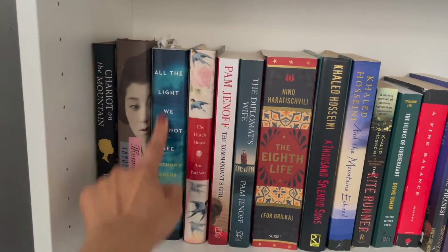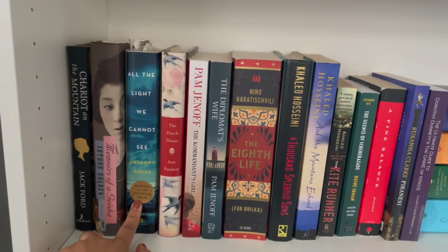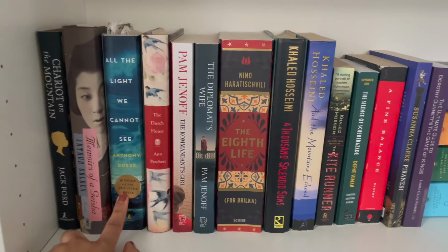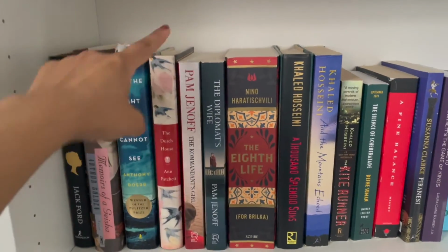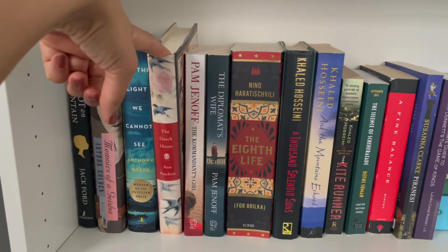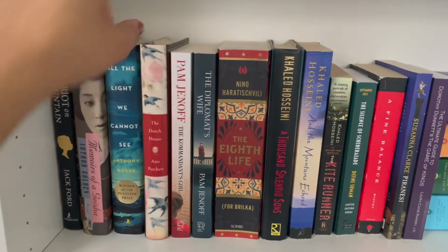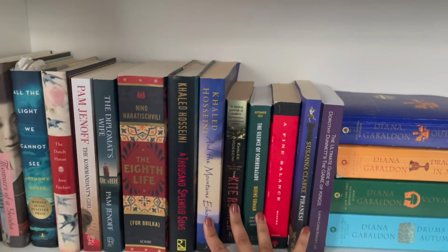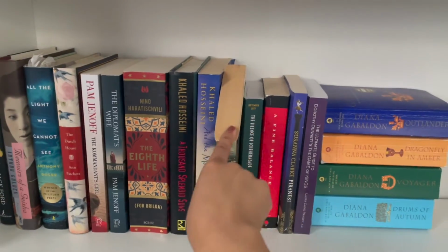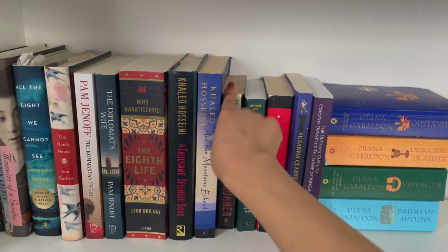This book, I need to reread it. I don't have any memory of it. I read it during a very stressful time, and I literally have no memory of it. Have not read this yet for some reason. I'm just not drawn to it. I don't know why. Khaled Hosseini, The Kite Runner. I read that when I was 18. So good.